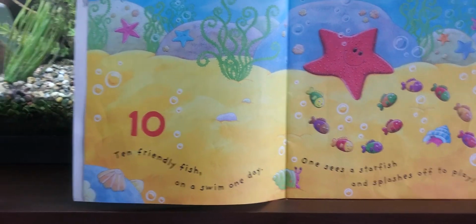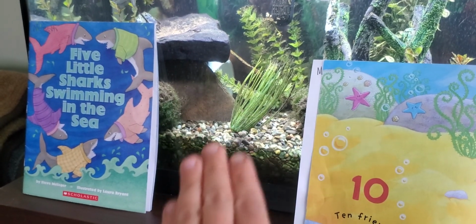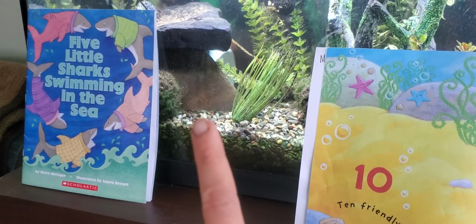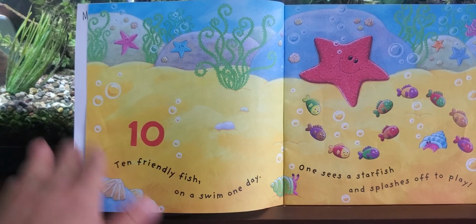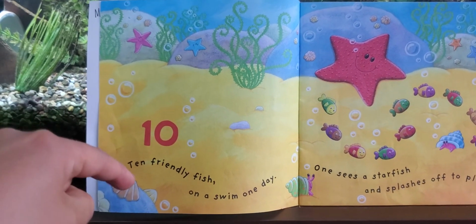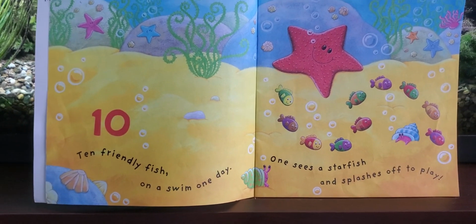Now, on the other book, right, our other shark book, we started with the big number and we kind of went down until we were back at 1. This one we're starting with a big number. So which way do you think we're going to go? Do you think we're going to go up to 11 or do you think we're going to go down to 9? 10 friendly fish on a swim one day.